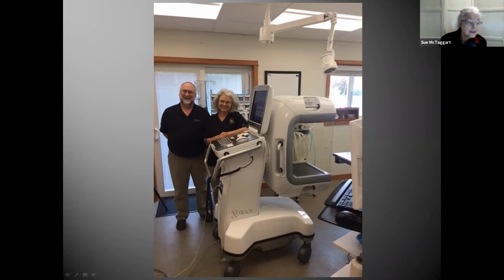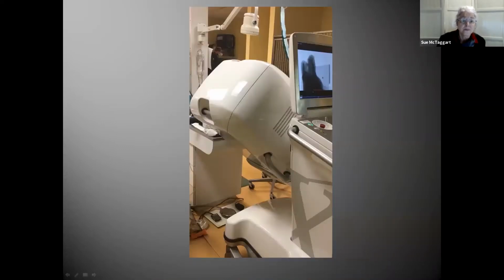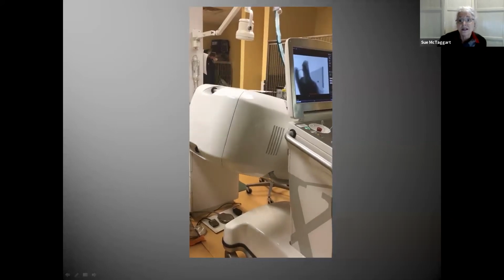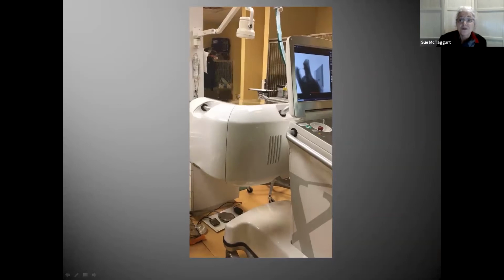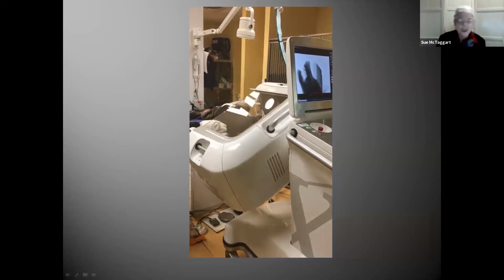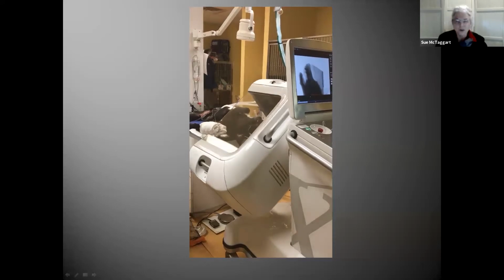So the following is a video of a typical scan with this machine. The scan takes 20 seconds and then another minute for the data to appear. So it's really quite quick. This machine, you can just move it around into different rooms. You can move it up to the table.